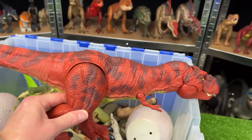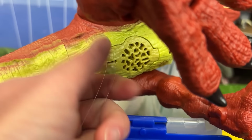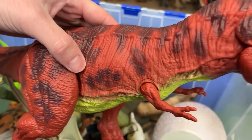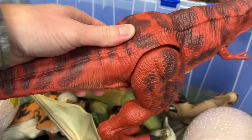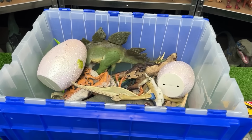And here it is, the new version of the Jurassic Park T-Rex. Let's go ahead and take out this tag to hear the sound effects. Now this figure also has the real feel skin, although it is a little bit less rubbery than the old vintage version. But you can see that it still is pretty flexible, and of course its tail is also the real feel texture too. That's pretty cool. Those are some epic roaring sound effects. Let's dive back into the bin now.